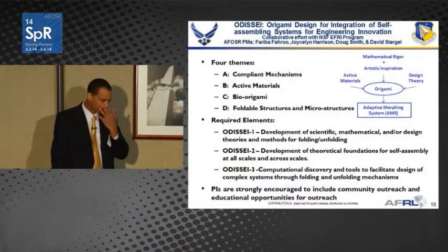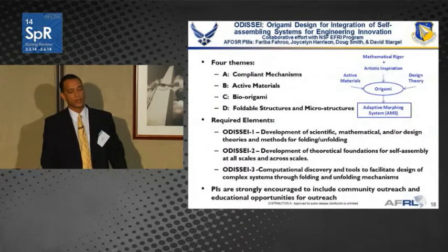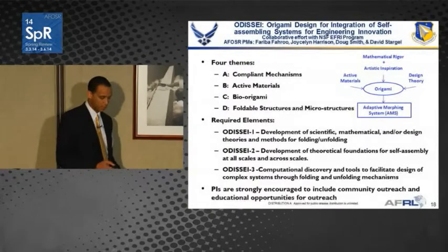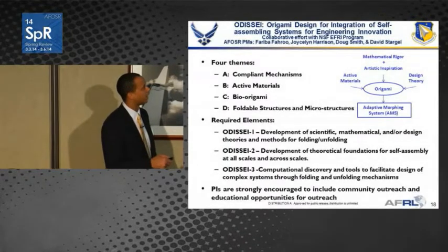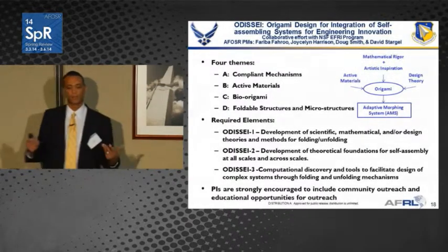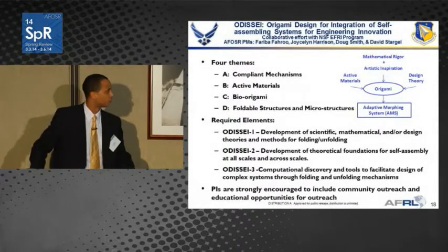All right, so over the last 2 years, we've been in an active partnership with the National Science Foundation on one of their EFRI efforts on origami, or they termed it Odyssey, the origami design for integration of self-assembling systems for integer innovation. And what we're really interested in from an AFOSR perspective is how we can combine compliant mechanisms, active materials, and this understanding of folding and microstructures to create unprecedented deformation in our structures.